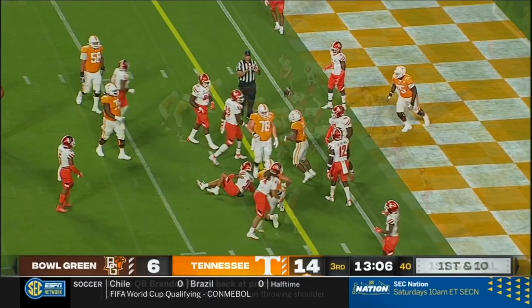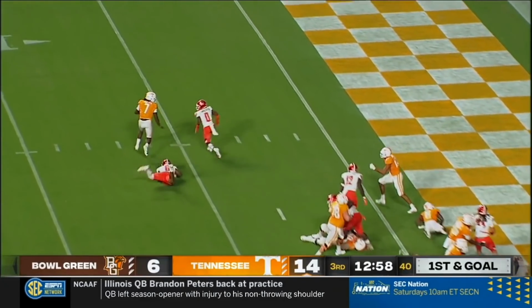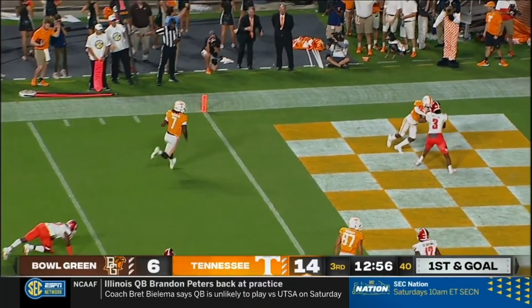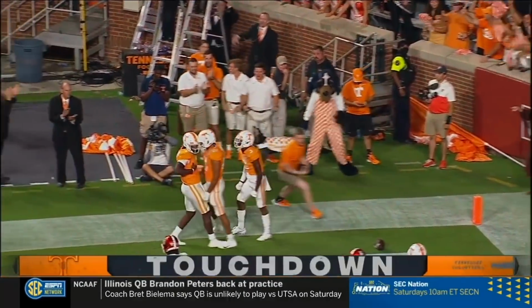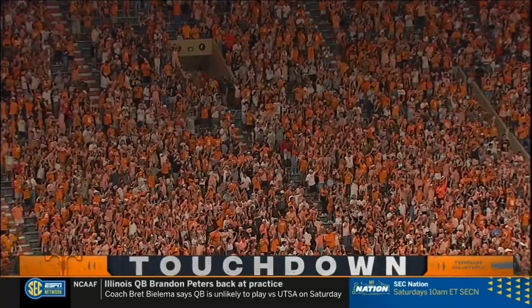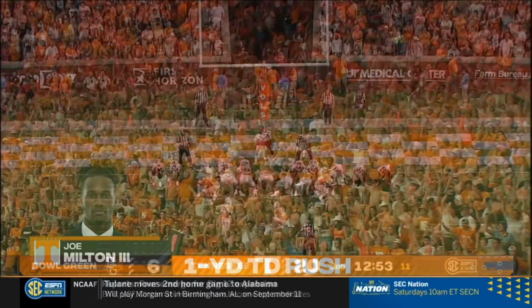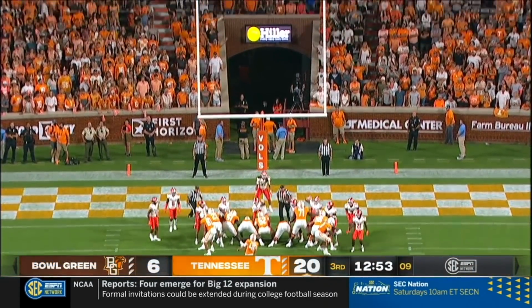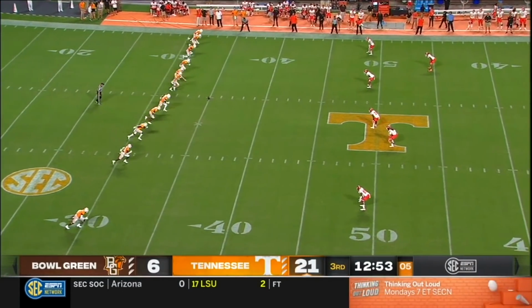1st and goal, Tennessee. The numbers. Spread him thin again, and Milton with the shove down and a walk-in. He put Jordan Anderson into the grass, and Joe Milton has his 2nd rushing touchdown of the night. Chase McGrath with the point after, this of the 2nd half.